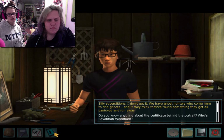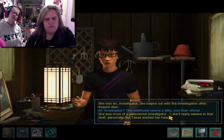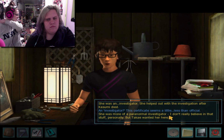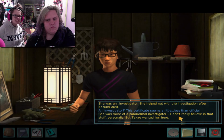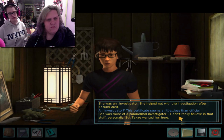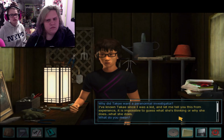Do you know anything about the certificate behind the portrait? Who's Savannah Woodham? She was an investigator. She helped out with the investigation after Kasumi died. An investigator? This certificate seems a little less than official. I agree. She was more of a paranormal investigator. I don't really believe in that stuff personally, but Takai wanted her here. Why did Takai want a paranormal investigator?